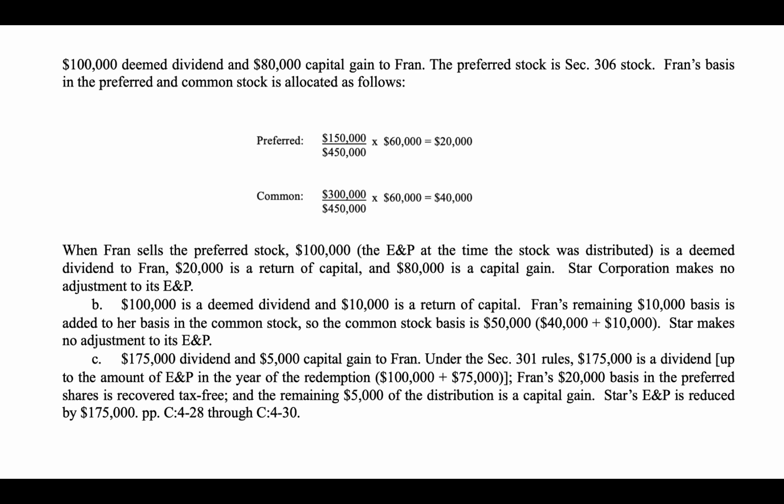She has a $20,000 basis in her preferred shares. Remember, we calculated that in Part A, so that's recovered tax-free. The $5,000 is a capital gain. The $175,000 is ordinary income. Star's earnings and profits is going to be reduced by the whole $175,000.